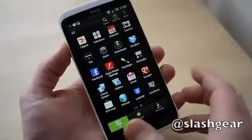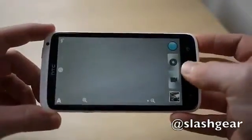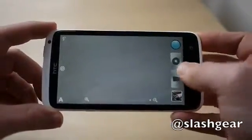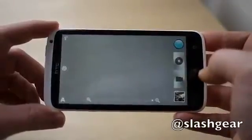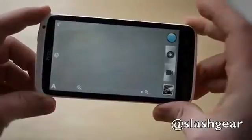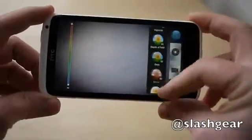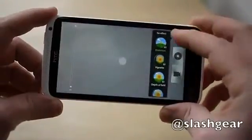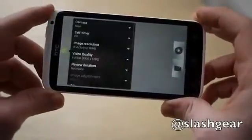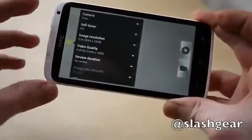HTC have done some work on the camera application, so you can now shoot photos and video at the same time. So while you're shooting a video, you can also hit the camera button and take a snapshot. The UI's changed a little, so you get these new kind of previews for the different photo effects, that kind of thing. This will shoot up to full HD video. 720p is an option.